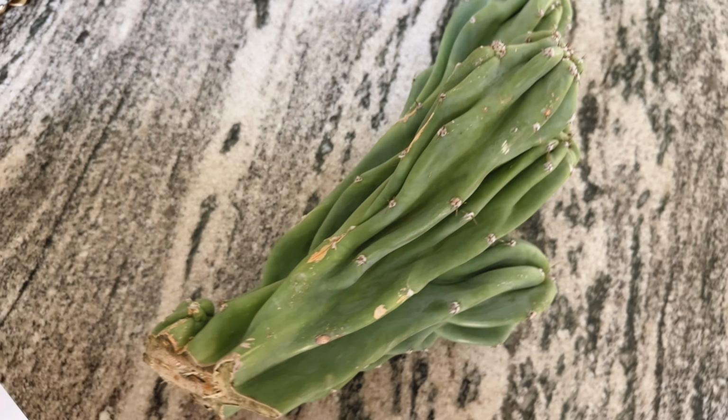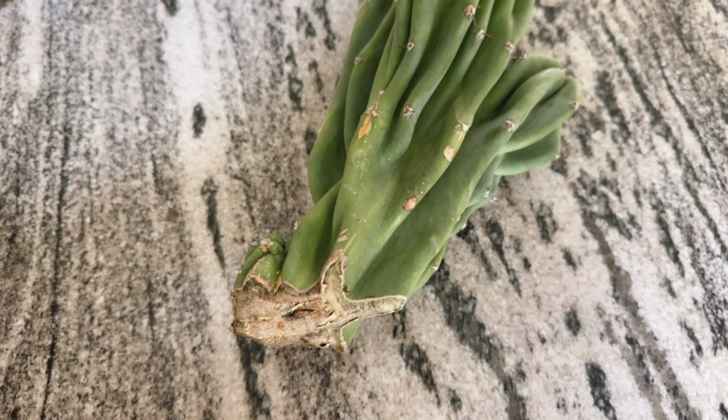I got this plant a month ago from Rooted. This was a top cutting, so it wasn't rooted at all. I actually had it in soil for about 3 weeks. I just popped it in a nursery pot with some soil, and then I went to do a repot with me and talk about where I've been.